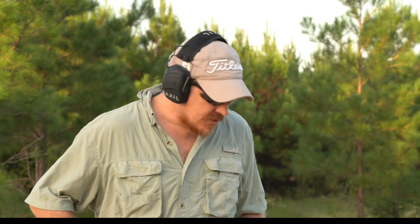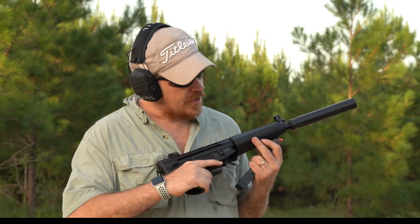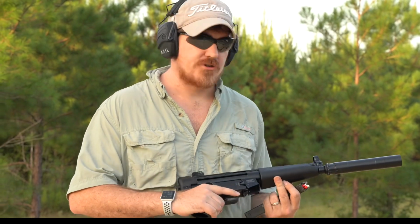Now that the FRT stuff is getting a lot of attention, there's a lot of legalities behind it. Again, talk about that in a bit, but we are going to try to expand a little bit. So I brought a couple friends to show you. First off, the Heckler & Koch SP5, the actual MP5 civilian version that is legal to own.